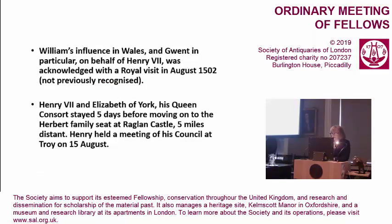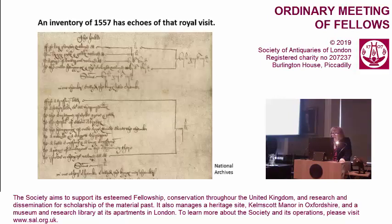And his influence in Wales, and Gwent in particular, on behalf of Henry VII, was acknowledged for the royal visit in August 1502, not previously recognised. William would have ensured that the house was suitable for a royal visit. And both Henry VII and Elizabeth of York stayed 5 days before moving on to her family seat at Raglan Castle. And it wasn't at Raglan that the King held his council meeting, it was at Troy.